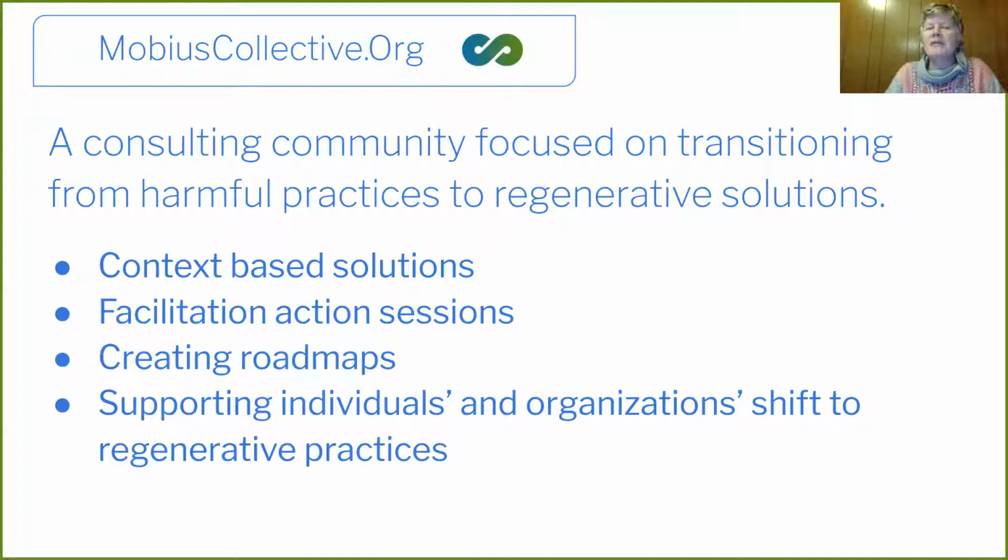So real brief about Mobius Collective, recently formed. The idea was to really connect what's happening within human-centered design and all the evolution taking place in that space and integrate it with sustainability planning, earth-centered design, or now really what more people are embracing, regenerative context-based solutions. So how you can better understand what the immediate needs are within that localized community, helping to facilitate action sessions. So really, again, being able to translate the theoretical into tangible solutions, helping to do holistic thinking and broader problem mapping. And then also really looking again at a broad range of solutions, whether that be tech-based, program-based, product-based, whatever it may be, to help more individuals and organizations move towards regenerative practices.